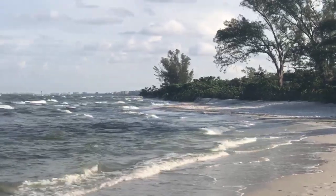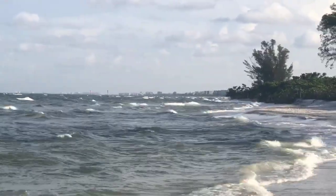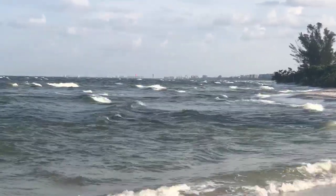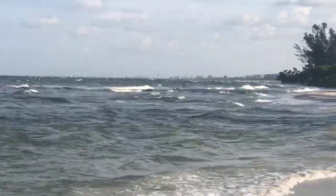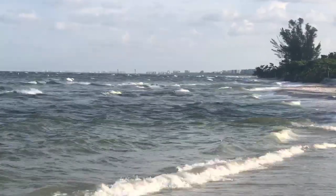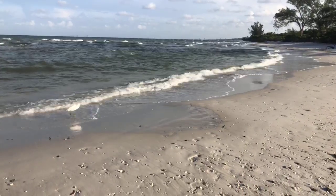But if you look further to the north, you'll see all those condos up there. I don't know if I can zoom in more. Oops, sorry about that. Try to zoom in some more. That's Bonita Beach, those condos, and it goes all the way up to Fort Myers Beach. You can just see Fort Myers Beach up there in the distance. That's to the north of us. There's our little snowy egret again, walking by.